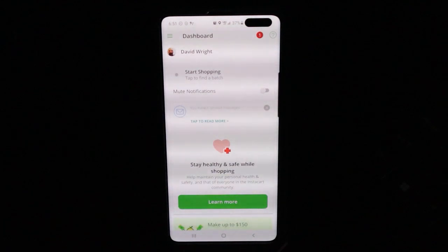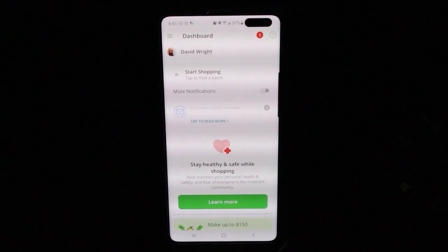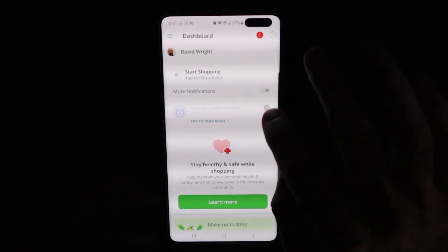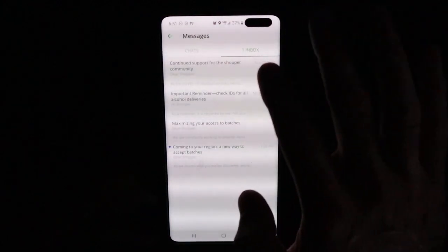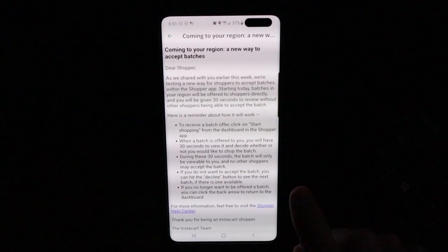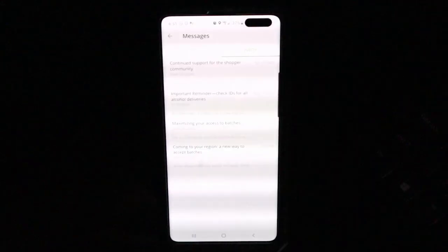Since I haven't done a video of all the new stuff in a while, since 2018, and how the app works, I'm going to go through the app, all the options in the menu to the left, as well as the new features here. When I open this up, you can also see that we have a new message. This is the message that I just went over. So coming to my particular region right now, this is the 30-second view, the 30 seconds that I have to view new orders. But let's just go through the app.